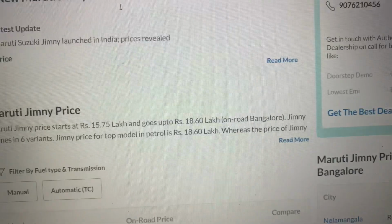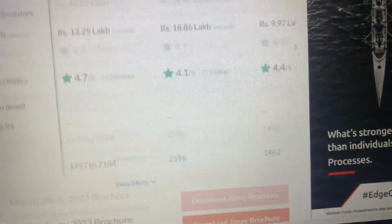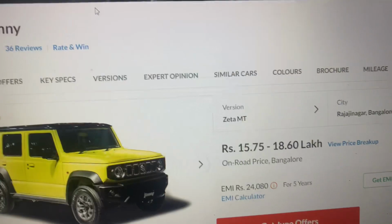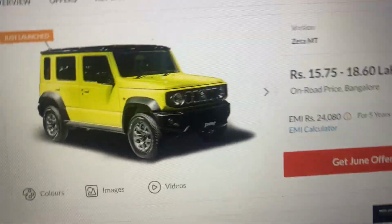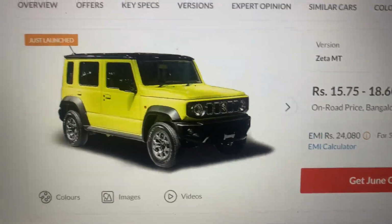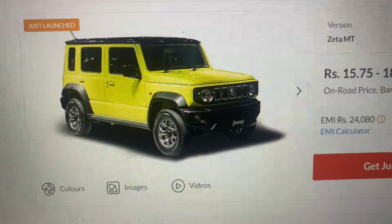And the last thing I'm going to cover is the launching year. The launching year of Jimny is 2023 and Thar was 2010. So Thar gets a point and the winner is Mahindra Thar.